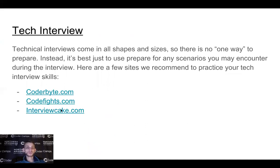First one is coderbyte.com. Coderbyte.com allows you to do daily challenges, and they actually have a level, so you can see your level increase. You start off with easy programming questions, and then they eventually get harder and harder. A lot of these questions you'll see appear in interviews. This is why it's good to use Coderbyte, because it'll keep you sharp.